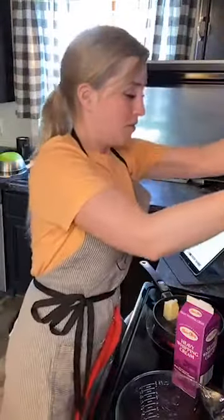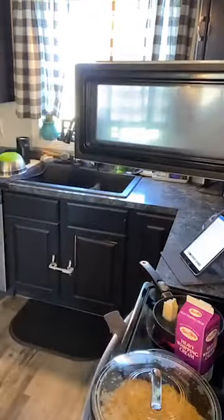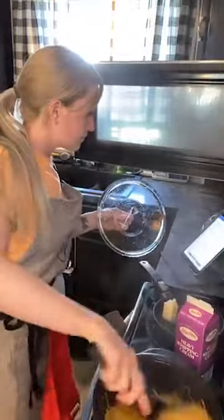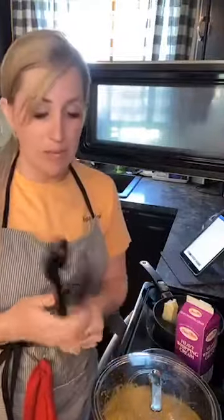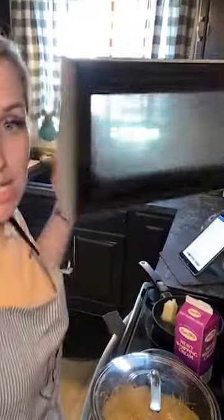All right, so our noodles should be done here. We are just going to take these tongs and toss them around. I'm not going to add the pesto yet because it says to add the pesto and serve immediately. So I am going to wait to add my pesto to the dish when our crawfish are all done.